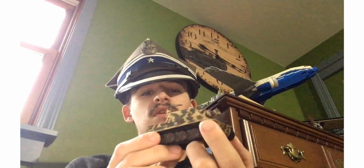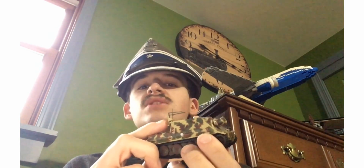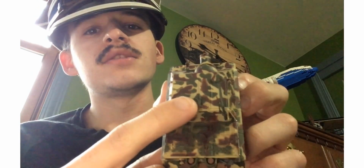Now, what you're probably wondering is, what's this little thing on the top? This is a crane. The thing is, this thing's ammunition, which was 11-inch rockets, were huge. If you look on the top here, right there, that is the loading door, okay?